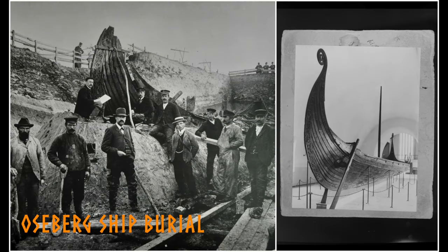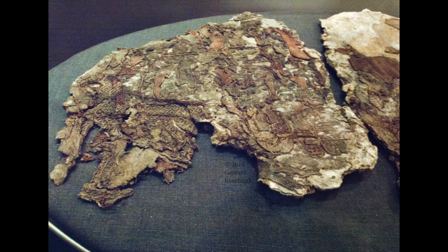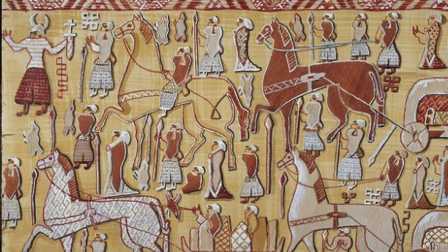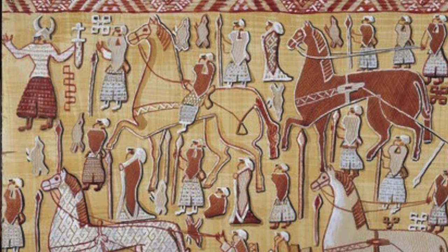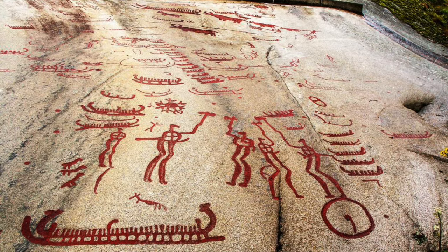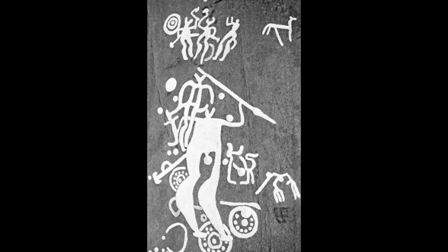In the Oseberg burial ground from Norway, which dates to the early Viking period, a tapestry was found on which horn helmets are also depicted. The horn figure leads the procession, and the large size of the man may indicate his high status as a god, possibly Odin. And numerous rock carvings, especially from western Sweden, show men wearing horn helmets.